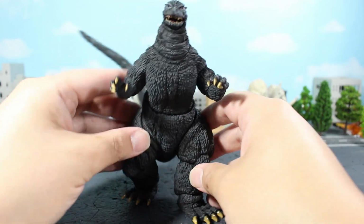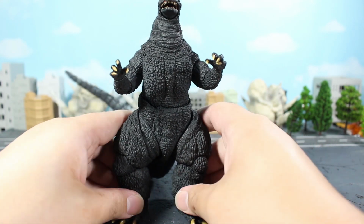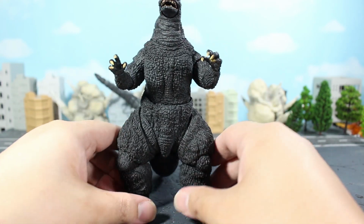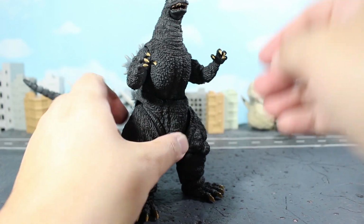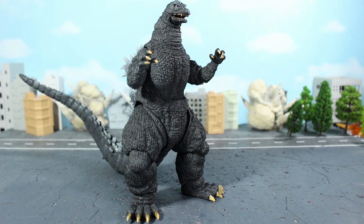Alright, so that's in terms of articulation. Does this guy come with any accessories? Of course not. It's a standard release, no beam, no nothing. Which is unfortunate, but at this point, do you expect anything more?